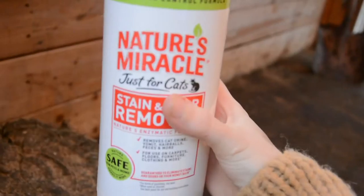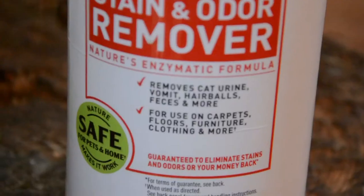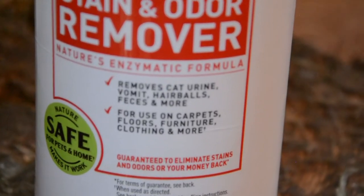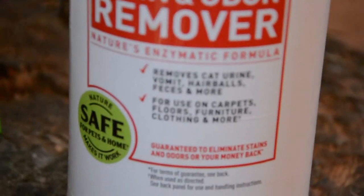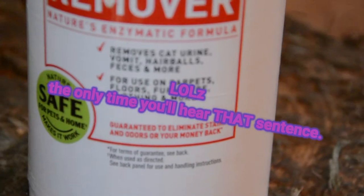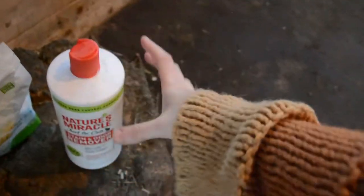But, and then I also have this stain and odor remover just for cats. Removes cat urine, vomit, hairballs, feces, and more. Well, we don't need vomit and hairballs, but urine and feces sound good. Used on carpets, floors, furniture, clothing, and more. Well, this is a floor, I guess. I mean, it's not a nice floor, but you can call it a floor, right? So, I don't know. We're just gonna try it.